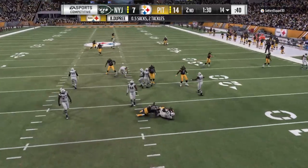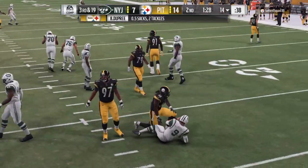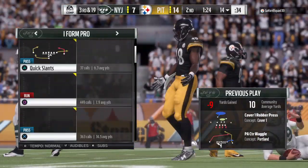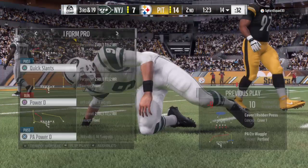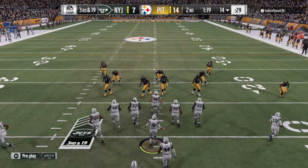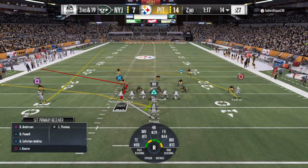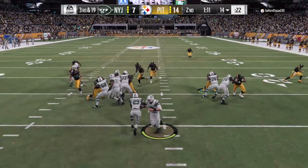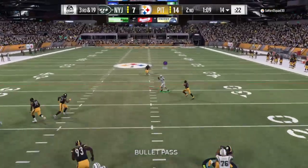And the Steeler pressure too much here. He's going to go down. Bud Dupree from that outside linebacker spot. He's able to get in there for a loss of 9. Now on 3rd and long, they'll look to throw.